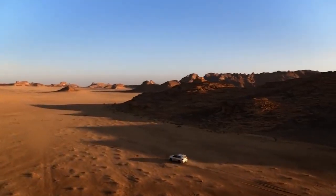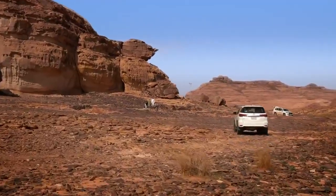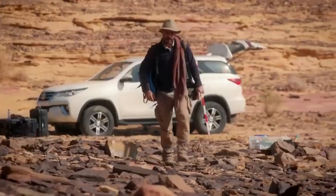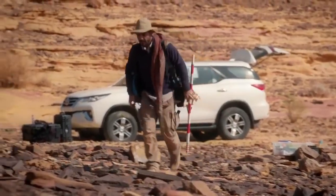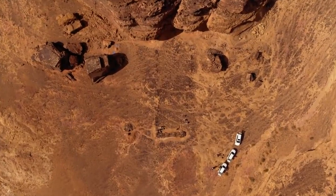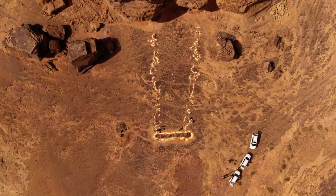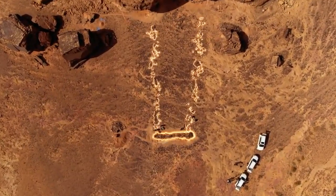To find answers, Wael must decide which mustatil to excavate first. There are hundreds to choose from. The one he selects surprises many team members. It's highly degraded and barely recognizable.